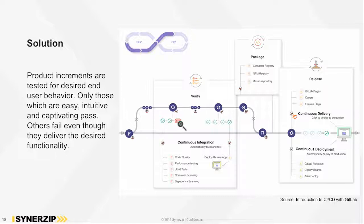Once again, to look at the solution, these product increments go through the three stages that you can see here. First is the continuous integration stage, in which the code quality is tested using static analysis tools. Performance testing, unit testing, container scanning, and dependency scanning is what you do in the verification stage. Then you package what you have verified, your code, into a container registry or a Maven repository or an NPM registry. Typically, you might be packaging them in container registries such as Docker Hub. These could be Docker images being put into Docker Hub, and then it is released into production. There you may be using sophisticated tools like GitLab Pages, canary releases or feature flags. And we will see the difference between continuous delivery and continuous deployment.